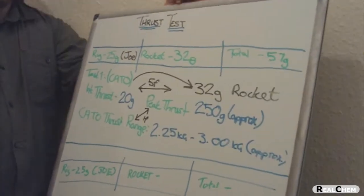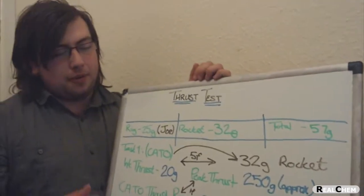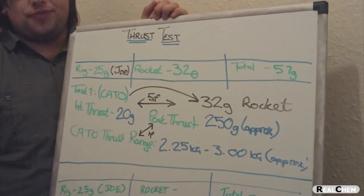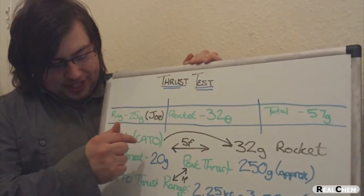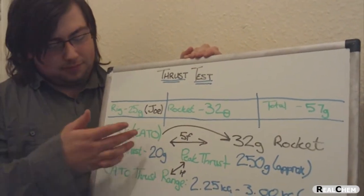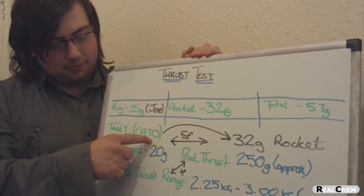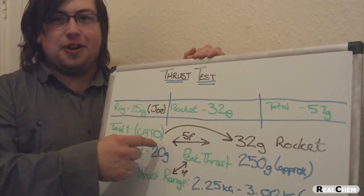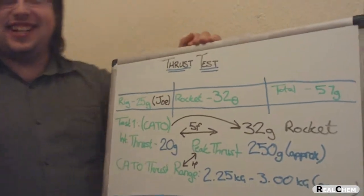Thrust testing. This is what we found just a few minutes ago outside. There's two classifications. There's a normal thrust test and this one, which is CATO. Which, Rob, what does it stand for again? It stands for catastrophic attempt at takeoff.